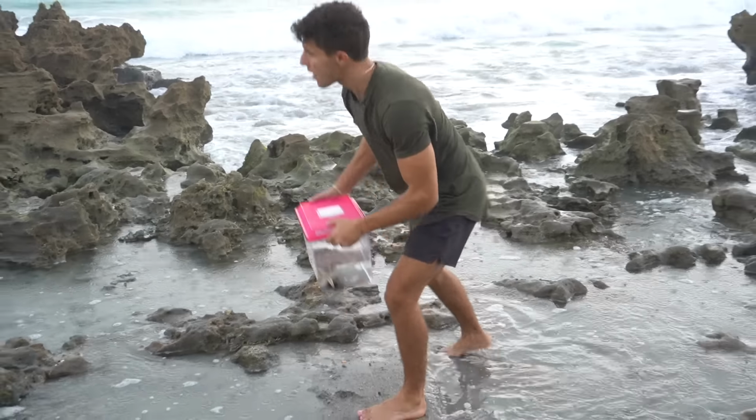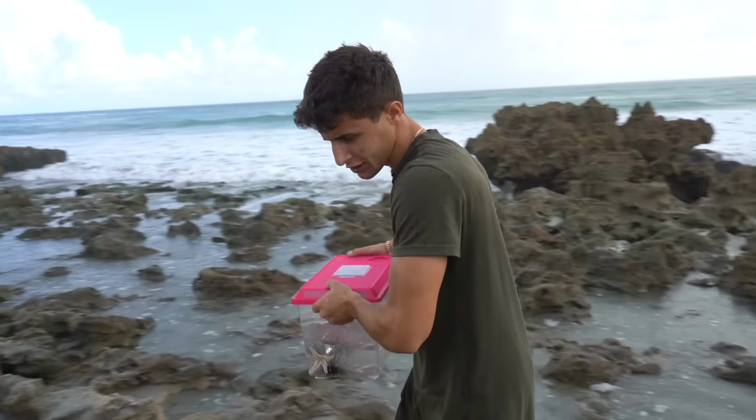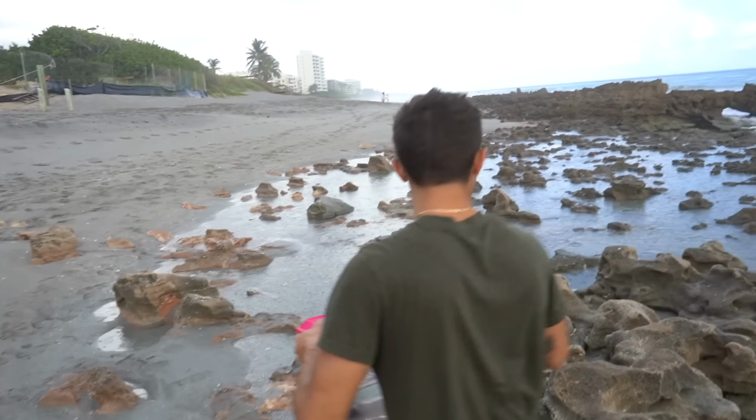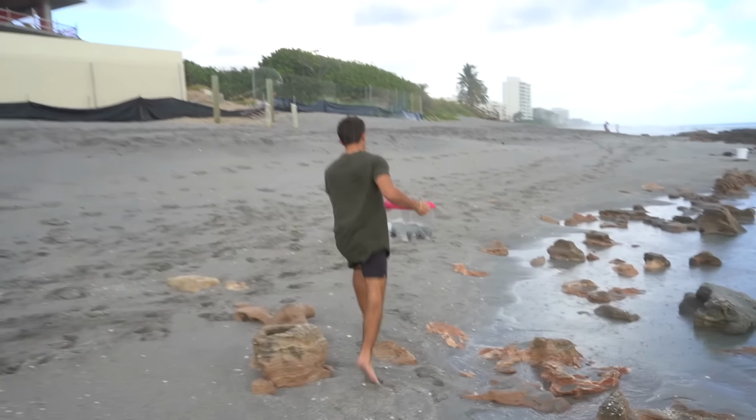Holy cow, boys. Well, we got a storm coming, so we're gonna have to take a little pause on the tide pool searching. This is absolutely insane. The waves are getting really, really big, and the rain is getting harder and harder, so let's run.